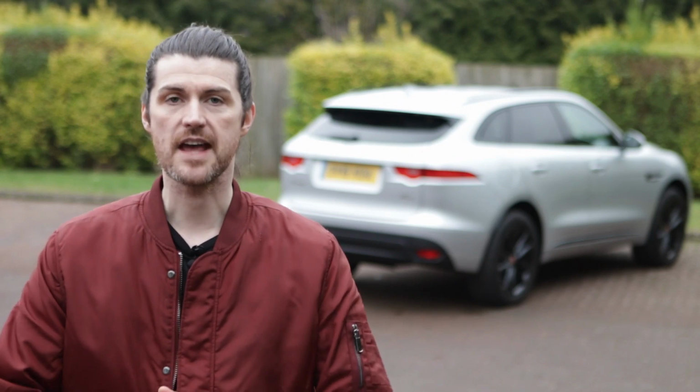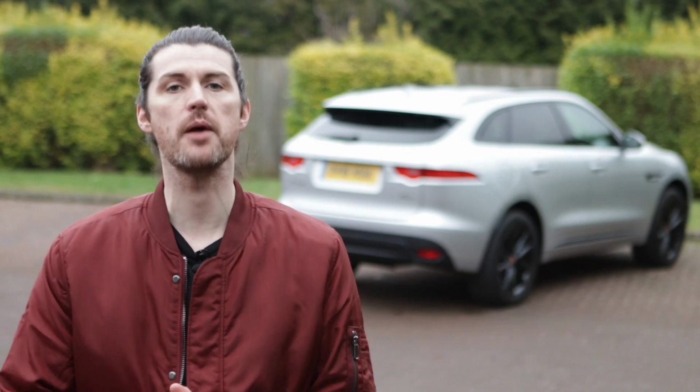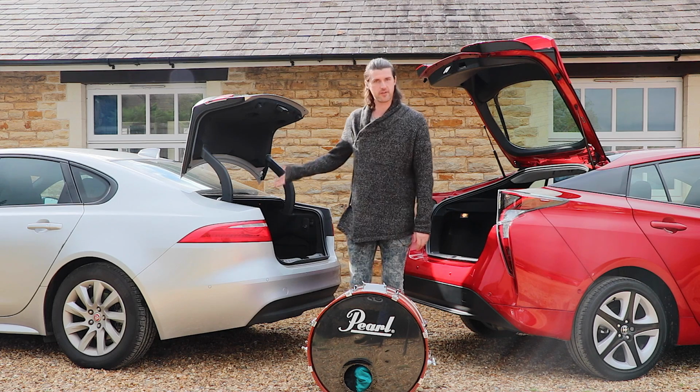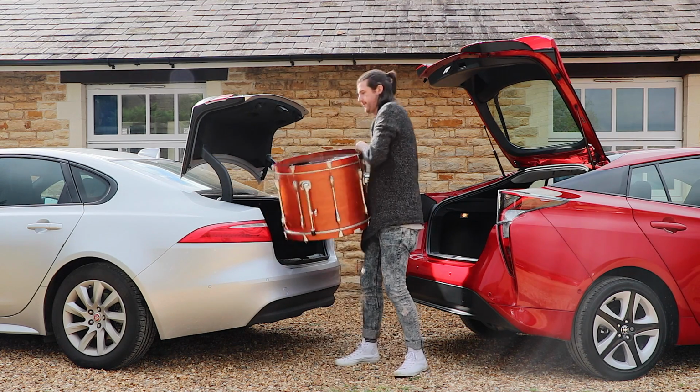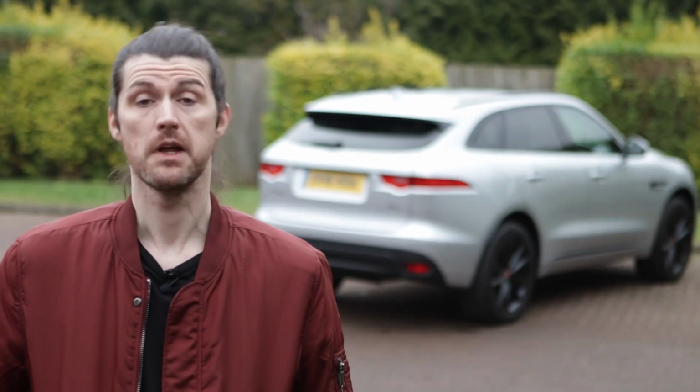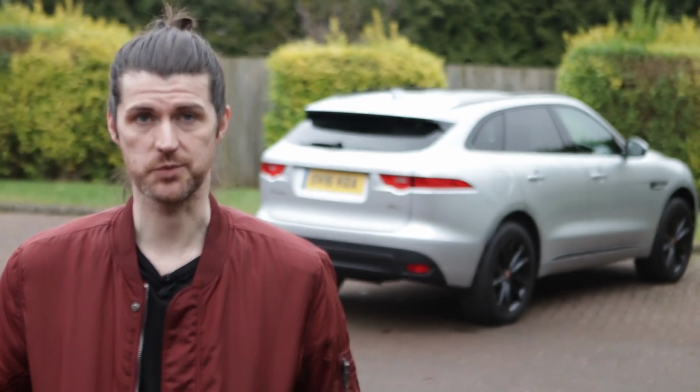We like the Jaguar XF here at the HJ Road Testings department, but the XF has one very specific problem. Jaguar XF, boot, not going anywhere. Bosh, straight in. So what do? You make a fat version with a hatchback, is what you do.